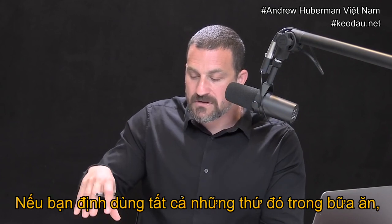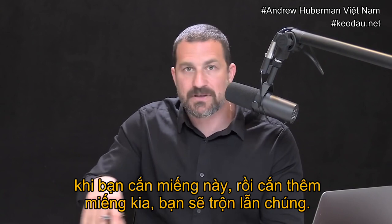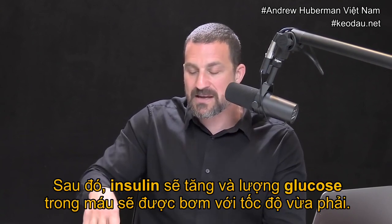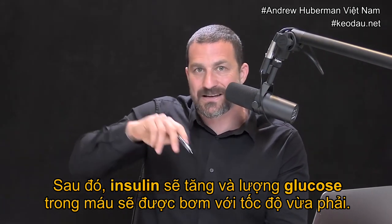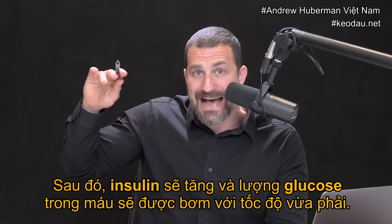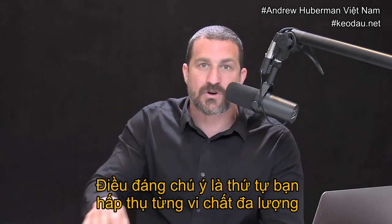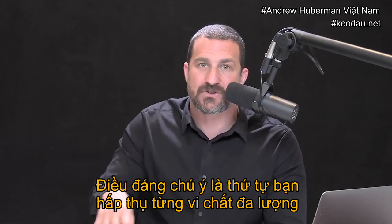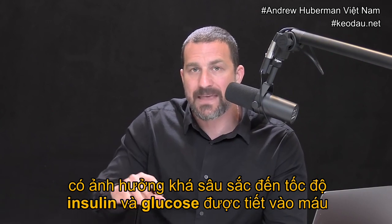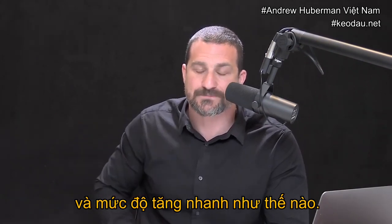If you were to eat all of that at once, you take a bite of one, a bite of the other, you mix it all up, then you will experience an increase in insulin and an increase in blood glucose that's moderately fast. It's going to increase pretty quickly. What's remarkable is that the order in which you consume each macronutrient has a pretty profound influence on the rate of insulin and glucose secretion into the blood and how quickly those levels rise.